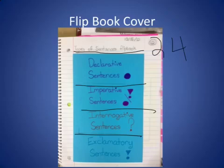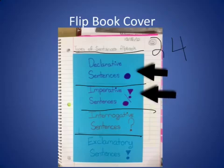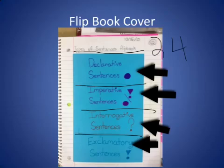Notice that each flap has the type of punctuation mark that the sentence requires. Please make sure you put that on there. You'll need to do this in Flair.